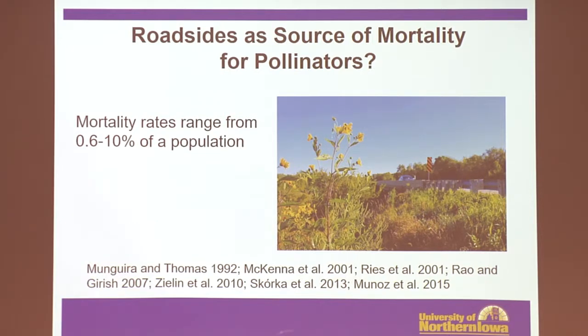And the thinking is, well, maybe if there's a lot of flowers, they're just staying in a straight line foraging on the flowers. Maybe there's less need to cross the road. But if there's grass, they're crossing, looking for flowers.